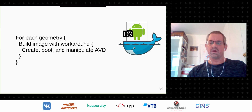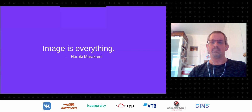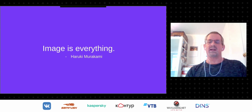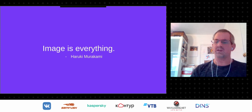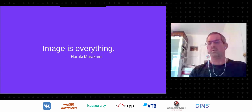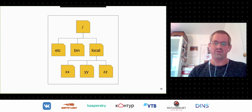To explain the build with kernel access workaround, I'm going to outline briefly how Docker works, and then how building Docker images happens. By the way, it's an unfortunate clash of vocabulary that the term image is used both by Docker and within Android AVDs, so I may refer to Docker images as containers when I'm talking about both, and hopefully that won't be confusing. So Docker images are things that contain small but complete Unix file systems, etc., bin, temp, and so on.